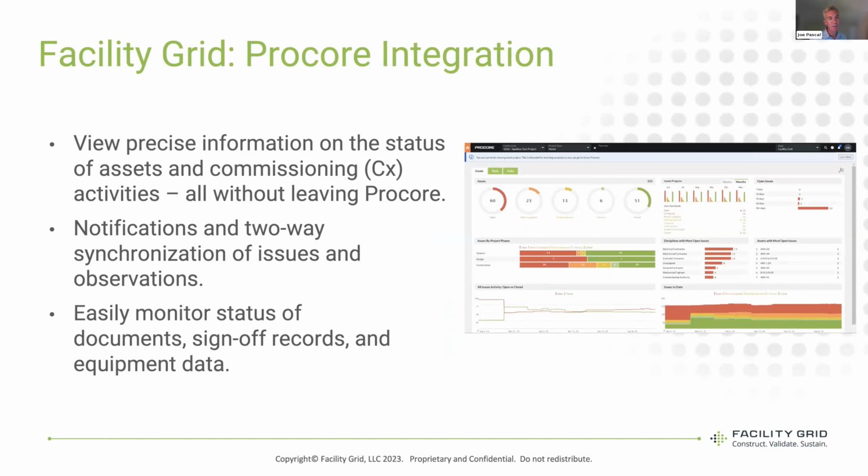Our Procore integration is another key factor. I talked to many who are required to upload their issues lists manually into Procore. With Facility Grid, not only are our dashboards visible in Procore, but we integrate seamlessly with two-way communication back and forth through the entire issue cycle with Procore observations, where we transfer issues and files and photos along the way.